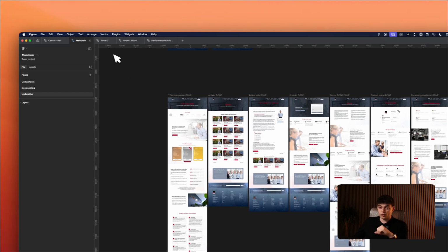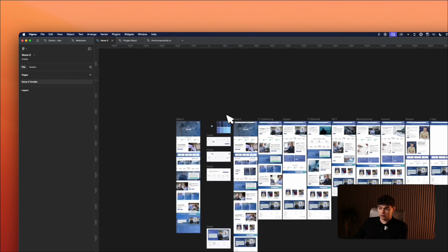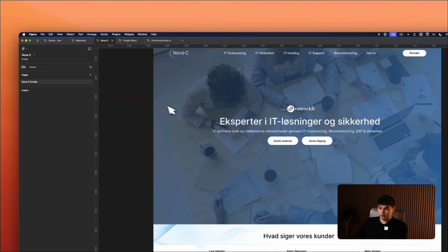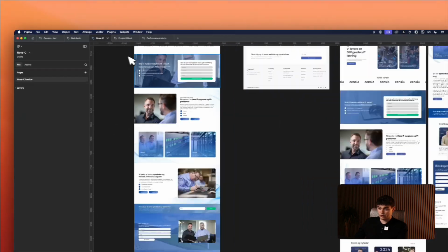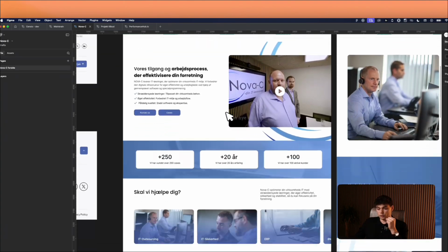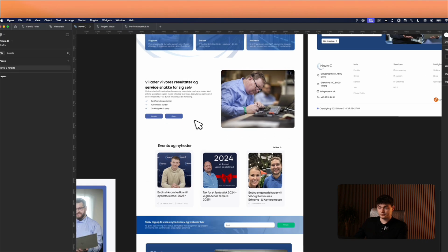What also works is some of our other clients. We can see here, this is one of our newer clients we also launched something for. This is the first design draft we came with, we scroll down, this is actually how it looks. And if you go to the next one, we see that there's a few changes with the colors, but it's very close to what we did in the first place.